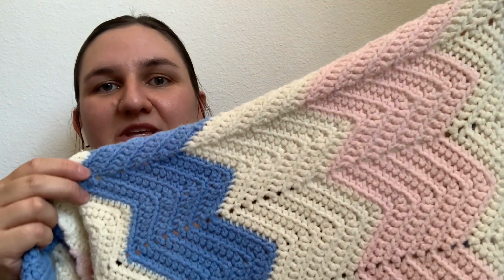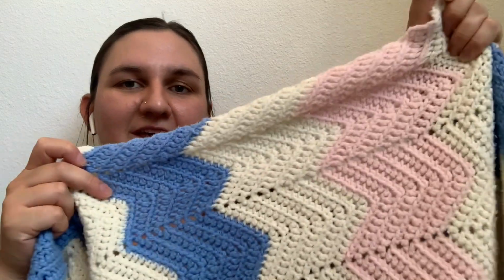This is the first blanket that I've picked up, but I thought it was really cute in the chevron pattern with the blue, the pink, and the white, and it's not overly big. I feel like it's just something you could lay on the floor for a baby.